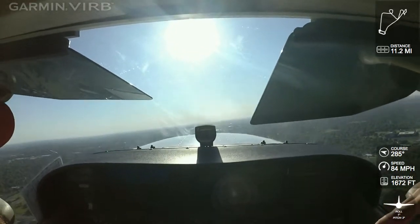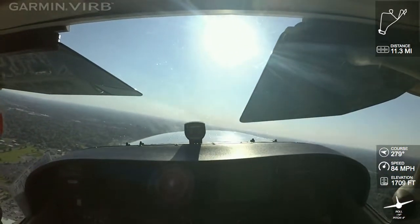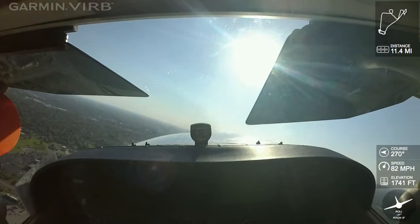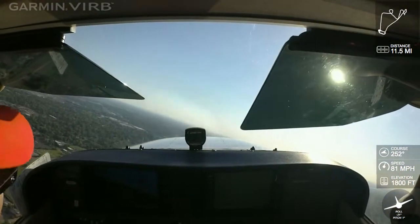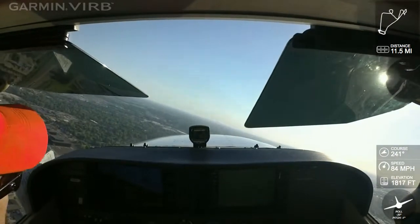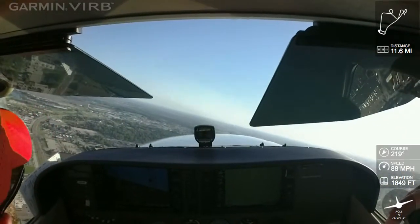Alright, so yeah, we're at 1600, so we can go ahead and make our left crosswind. Passing 1800.